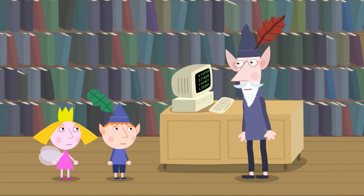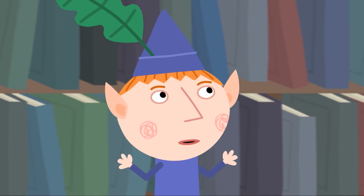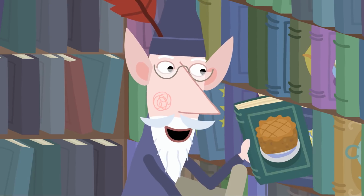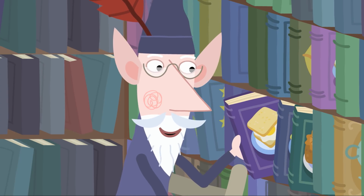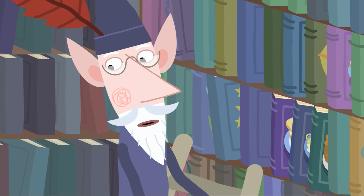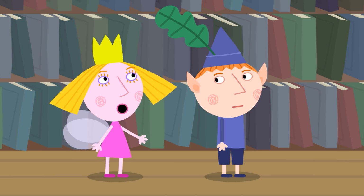But Nanny Plum is an excellent cook. Yes, she's the best cook in the whole world. But she can't do modern cooking. Let's see. The Elf Book of Pies, The World of Spaghetti and Mash, A Complete History of Egg Sandwiches. Is there anything modern? What exactly is modern cooking, Princess Holly? It is food that's very delicate and special, and not porridge.